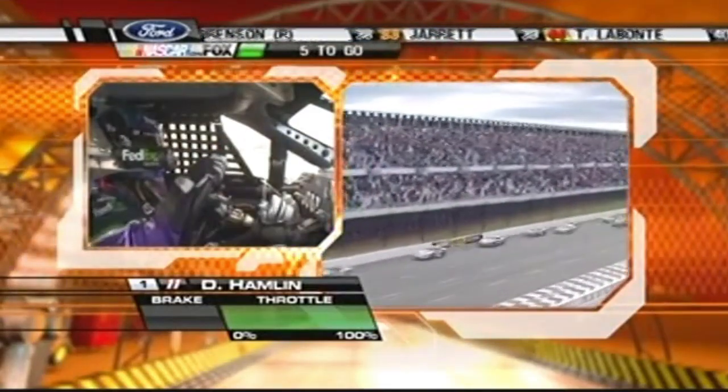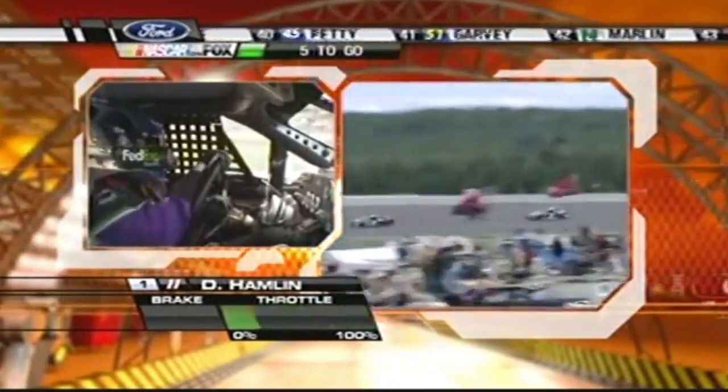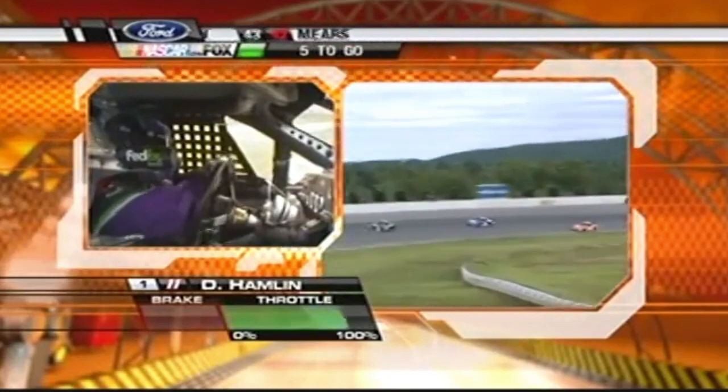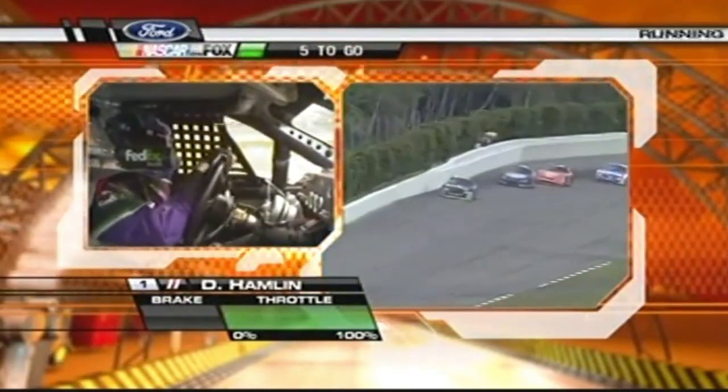Good solid shifts. And he's got a car length and a half on Kurt Busch as they go into 1. A little edgy here in turn 1 because of the debris and dirt from Jeff's wreck, but looks good so far. Tony's down on the bottom, hunting.